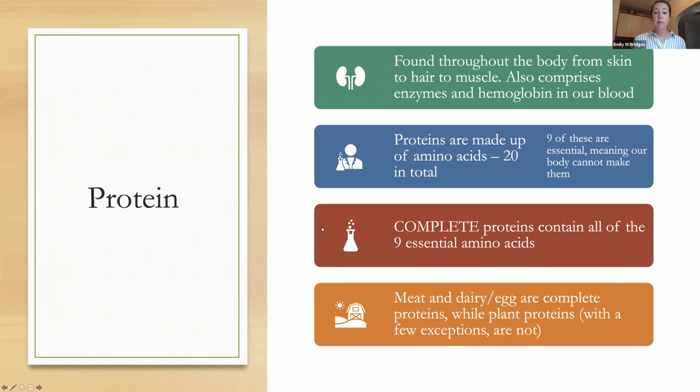So the complete proteins would contain all of the 9 essential amino acids, the ones that we need because we can't make them ourselves. Meat and dairy and egg are complete proteins. So these are obviously mostly animal products. There are a few exceptions for plant proteins that are complete proteins, which I'll go over in a little bit.